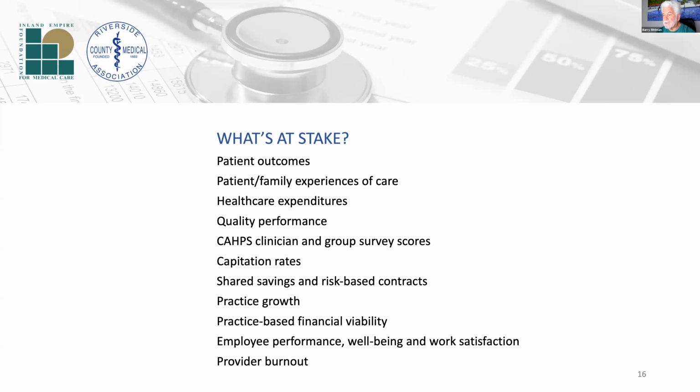One, word of mouth, and two, the health plans can decide, well, there are too many complaints about these practices, so we're not going to expand their overall patient cohorts. Ultimately, we're also talking about practice-based financial viability. If you're doing things in a manner that's not efficient, I guarantee you it's going to cost you more. And I can say this right now with a great deal of certainty.